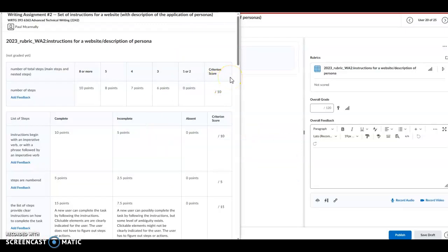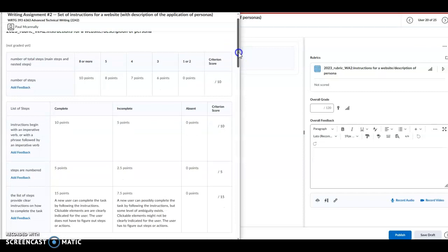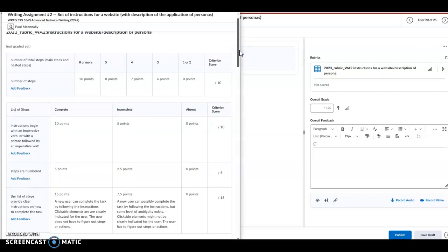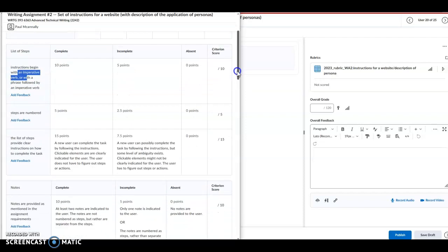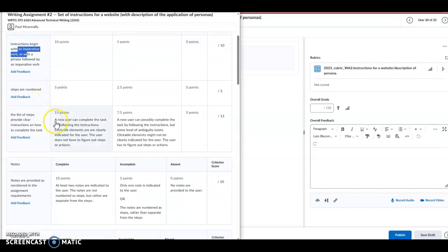All right, so here's how the assignment's actually going to be graded, because I think that you could work backwards. You could use this rubric as a checklist to make sure that you've accommodated your personas, but that you've accomplished every task required that will get you the highest points possible. Now, 8 or more steps, 10 points. Do your instructions start with that imperative, like I reviewed earlier in this video? Click, download, open, review, starting with the imperative verbs. Are your steps numbered? And do the steps provide clear instructions?